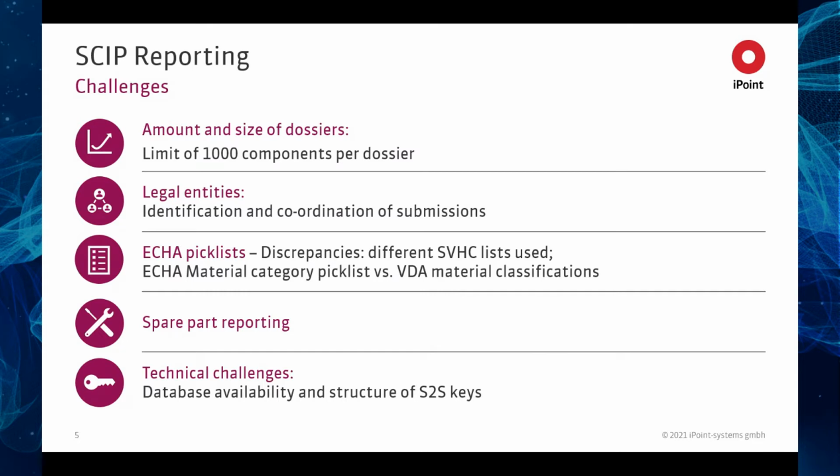Some technical challenges that we faced and that all of us have faced is the availability of the database. Sometimes it just seems it's overloaded with submissions and it's very slow. Sometimes there are downtimes, so you cannot submit all the time. And when I look at the list of submission failures and business rules that have been validated from the ECHA side, my assumption is that sometimes it's just hard to keep track of your status, which I can understand.